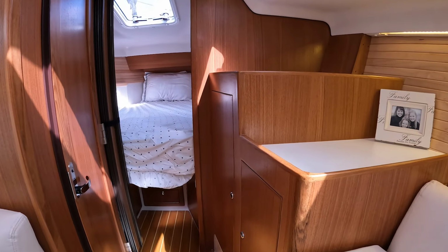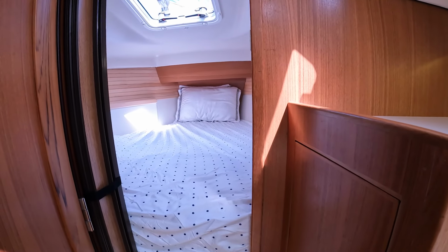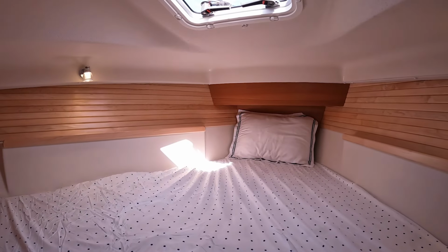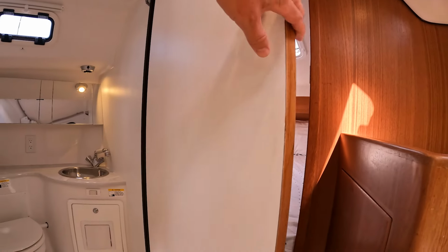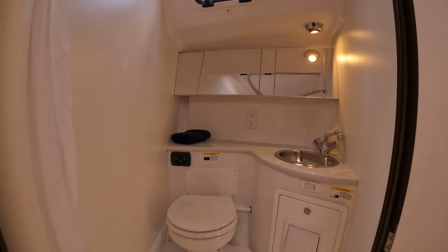Up front is a conventional V-berth with nothing out of the ordinary. On a 31-footer, this is a lot of space and very light and airy. Behind that, we get a head with the conventional Catalina counter and a very I'm on an airplane feeling to it. I think it's the white plastics that do that.